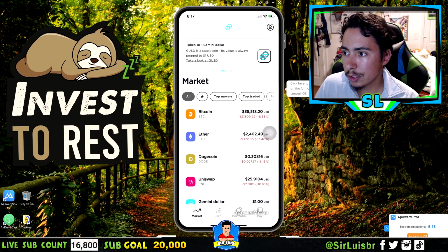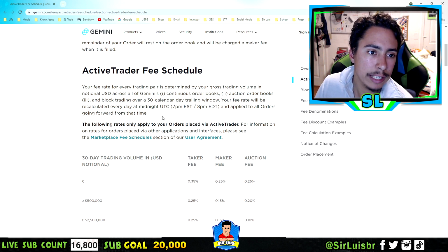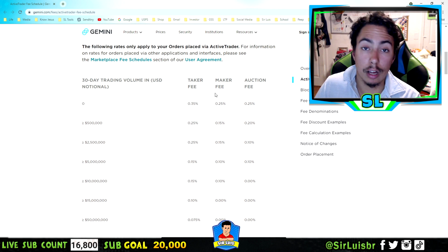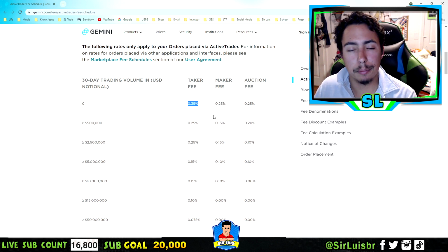So what you want to do instead is turn on the active trader. You turn that on by logging in to Gemini. You go to gemini.com, sign in with the same password and email that you made your account with on your phone, and then you turn on the active trader, and then you buy on the website. Why? Because the fee for buying on the active trader on the website is literally 0.35%, and I checked, and it's literally like 35 cents, 50 cents, depending on the amount that you're paying for.